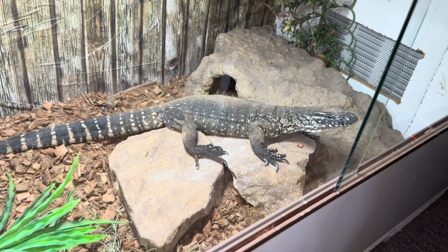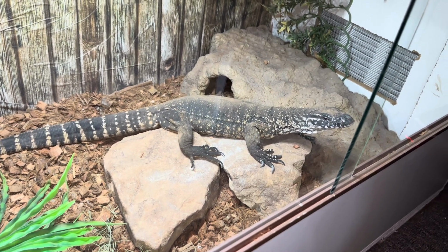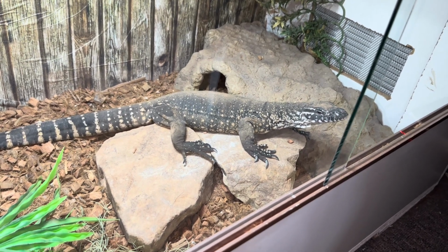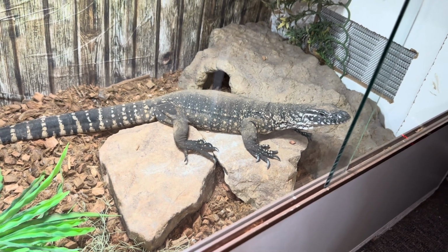He's getting to the point now where I can at least pat him on his back, and he won't turn around straight away to bite me. He will start hissing and give me those warnings, but I do take those warnings quite seriously because he has bitten me in the past, and it's not fun. Other than that, he's doing well.